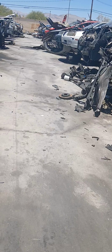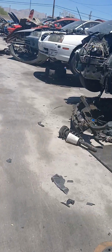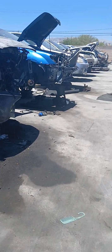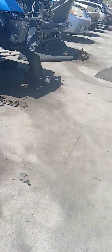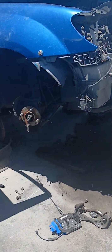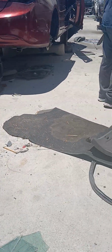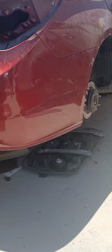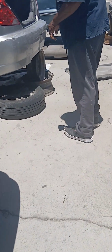Look at all the trash, them cars come to this scrapyard. The other one we just left from didn't have this many crash vehicles. It's like this one, they get all the crash vehicles.